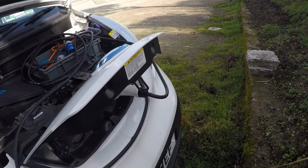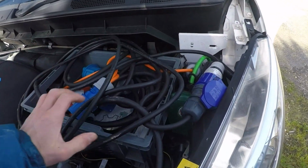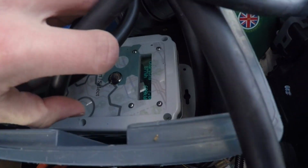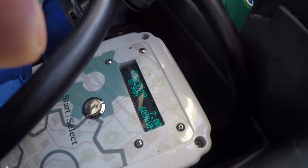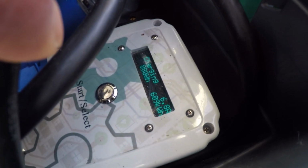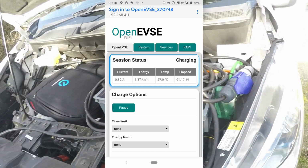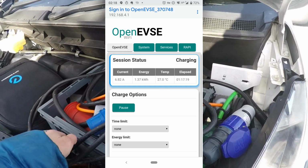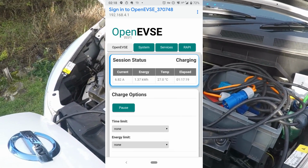So this is the generator charging setup. Power comes in here, it goes into the open EVSE, and we'll see we're charging at 6.8 amps. So very slow charging, about maybe 4.5 miles of charging per hour. And so it's only a very small generator, hence why we need to charge so slowly.